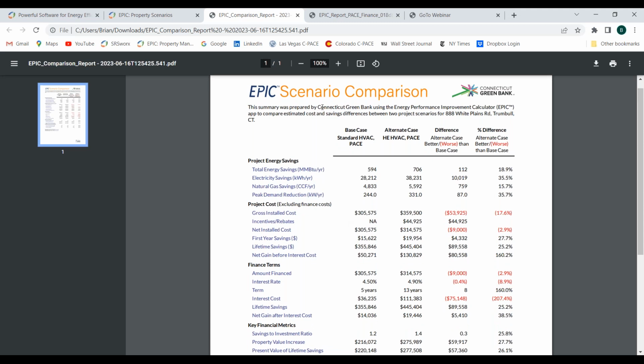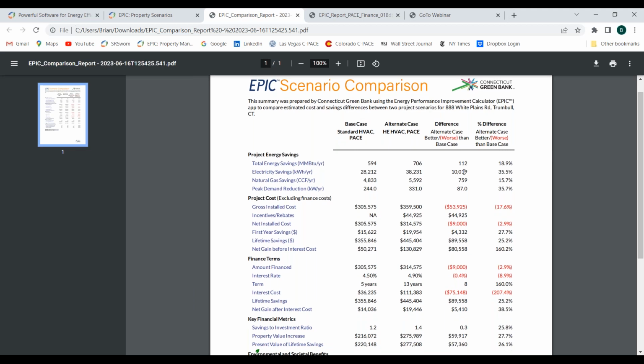And this is another report that can be run real time out of Epic, referred to as the scenario comparison. It allows a user to select the base case. In our scenario, that was the standard HVAC with PACE financing, and compare that to an alternate case, which was our high efficiency. This one pager is often used by contractors to help facilitate these conversations with building owners on the difference in these investments. And I direct your attention to the far right column, which shows the percentage difference comparing the alternate to the standard. I'd call out a few things.